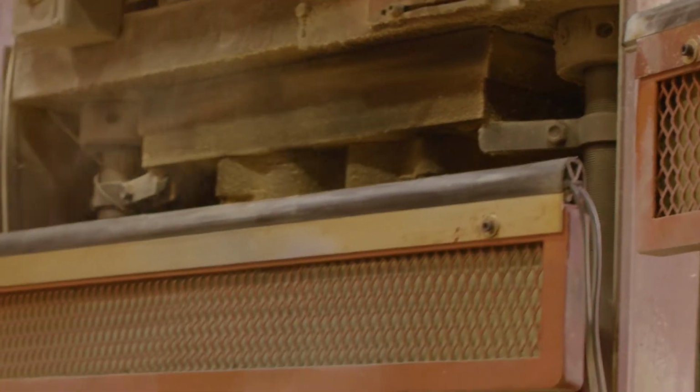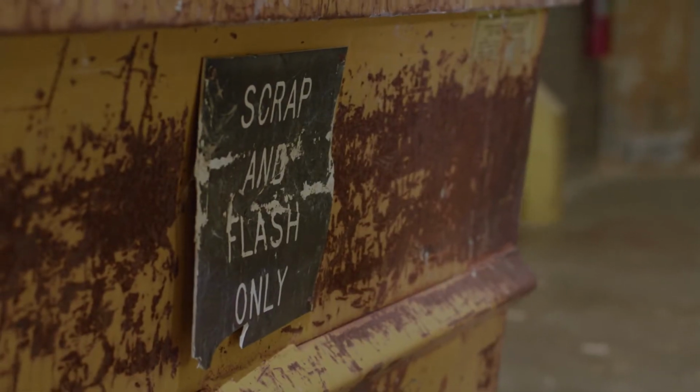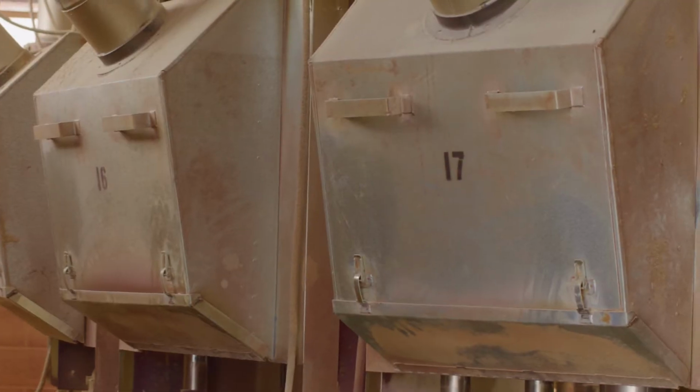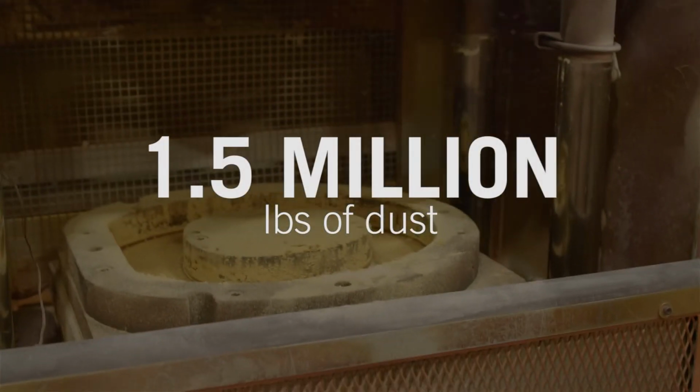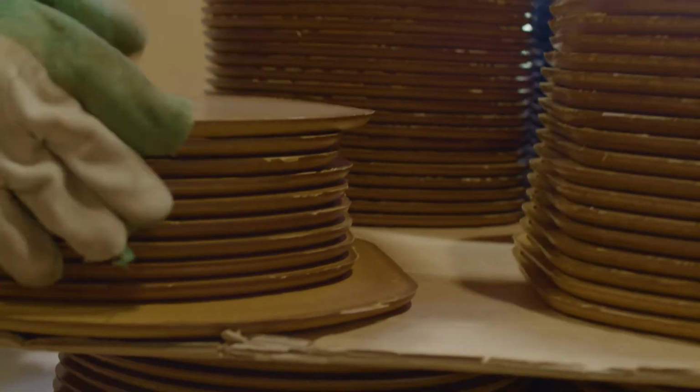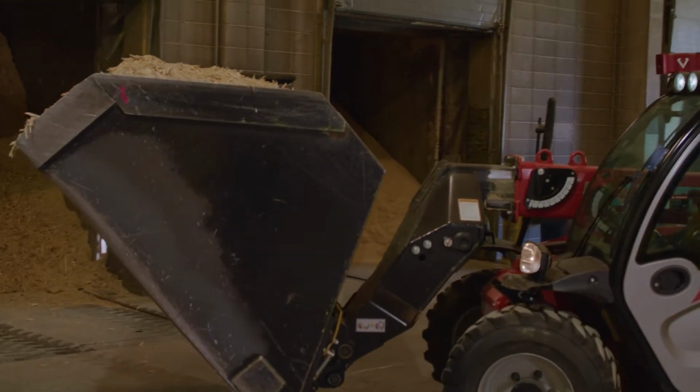In our molding process, we combine that flour along with the scrap and flash that was made into flour. Additionally, we recycle all of our airborne dust in our molding process, and that is also included in our seats and covers. The total pounds annually is about 1.5 million pounds that never has to go to landfill.